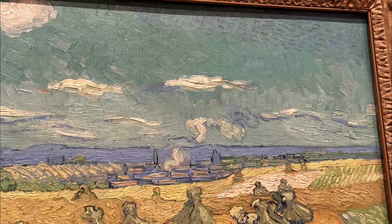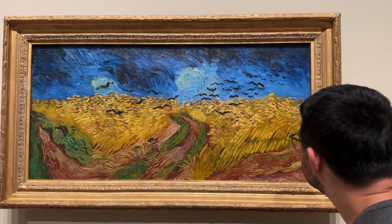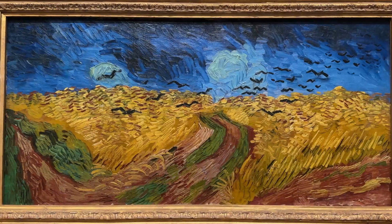Look at the sky, it's amazing. And this is the infamous Van Gogh painting, which some sources told was the last painting he did, which was not true. The Wheat Field with Crows.